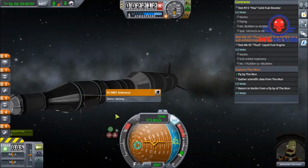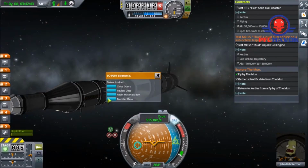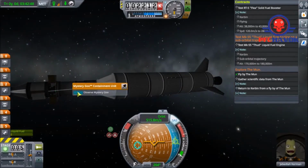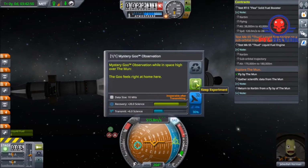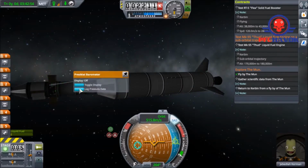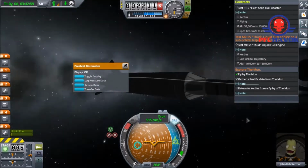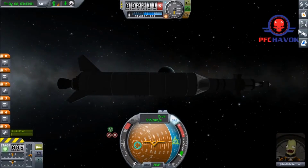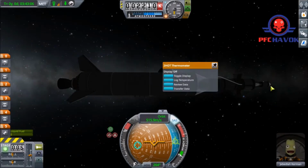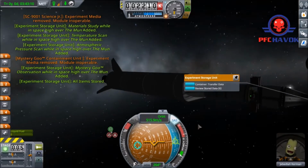Observe materials bay. Keep that. Gather all of our nice little sciencey stuff. Keep. This is going to give us a poo-ton of science. That thing's okay. Temperature. Keep. Collect all. Yep.